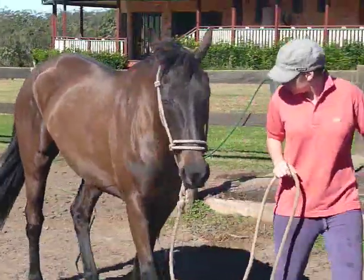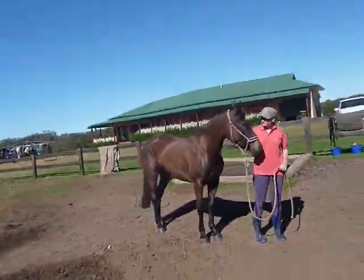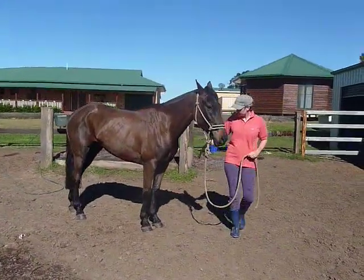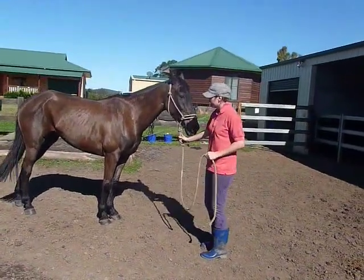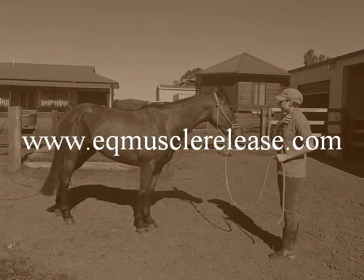Now she looks like a horse. Very good. She's certainly standing a lot better. Her eyes look better. Yeah, that's a big improvement in her. Alright.